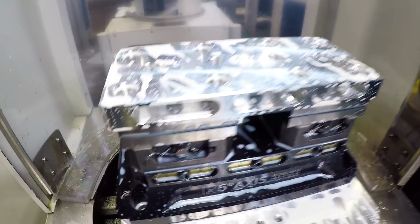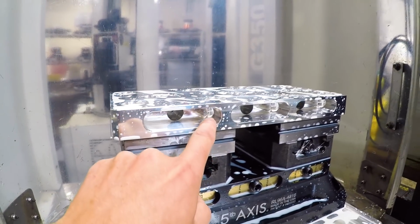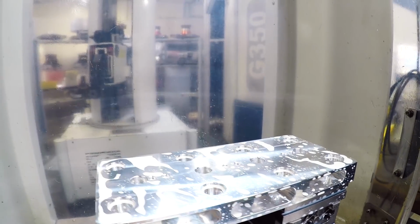Yeah, so that's the 5-axis internal deburring undercut. Awesome. Sweet.